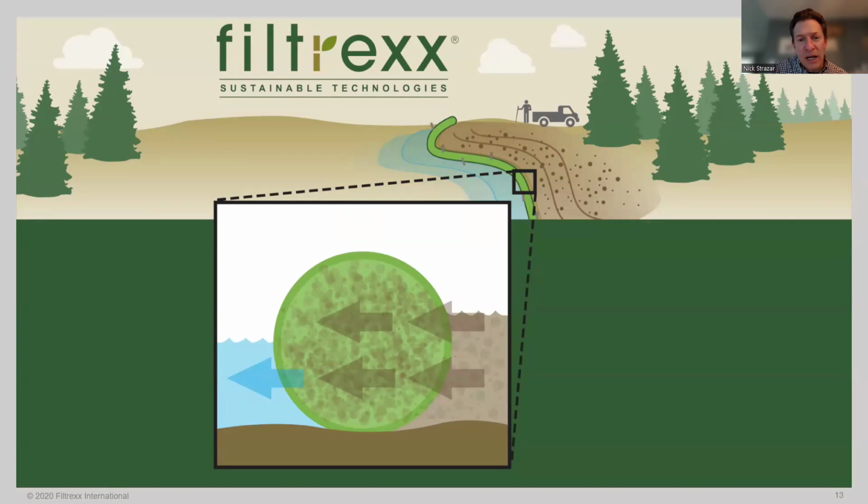Quick, simple animation there. Dirty water coming through, clean water out. Notice the amount of sediment that does get trapped inside. This is not just a physical damming device. This is a filter, just like any other filter, and they can and will fill up.